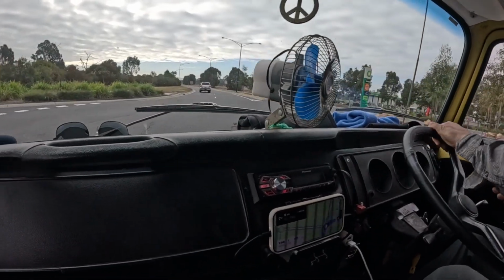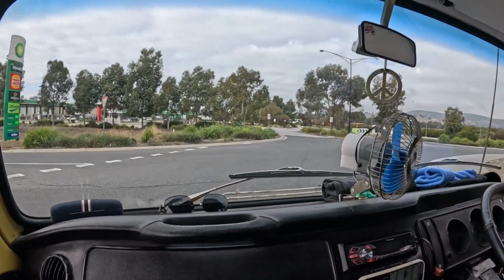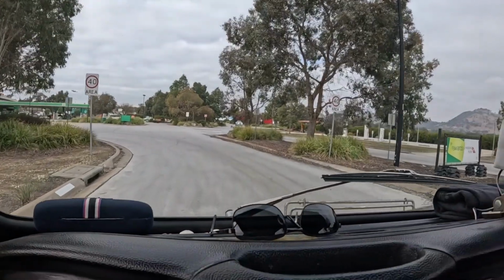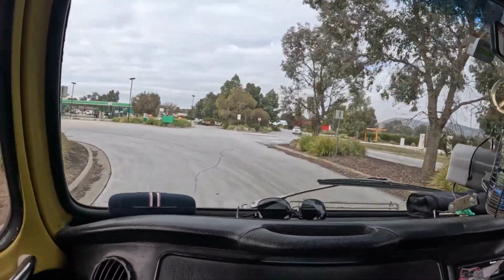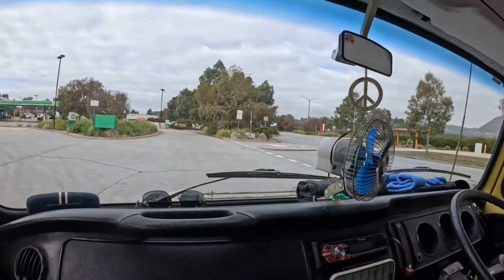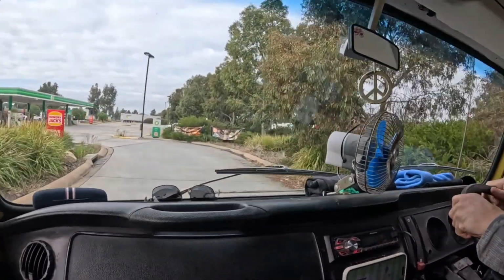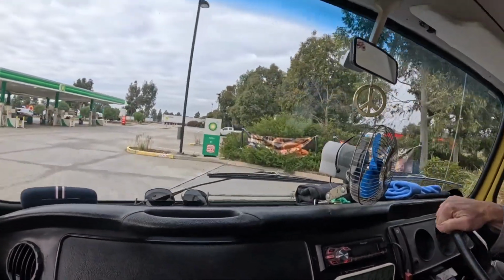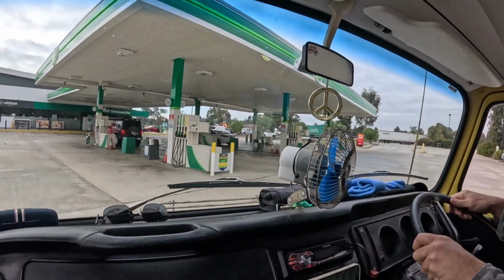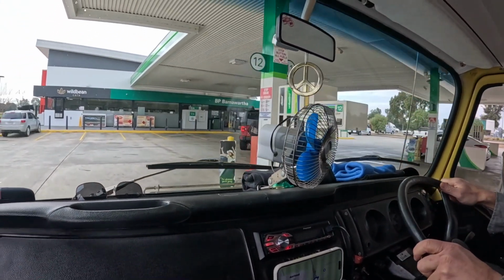Our first fuel stop. And we pushed it a little bit too close to the empty. So we are going to be filling up with a full tank. We need to put 98 in this car with some fuel additive as well, so we'll see how much it is. It's the most expensive fuel. Whoa, just made it, I reckon. Get about 400 k's on a tank, and that's pushing it.